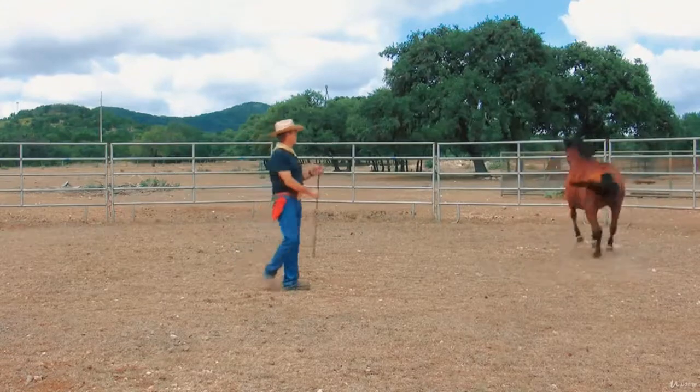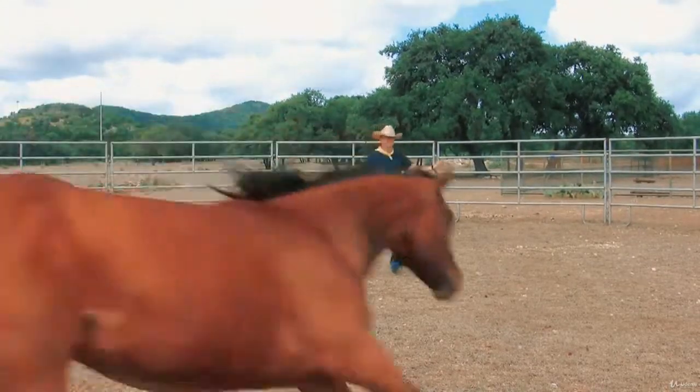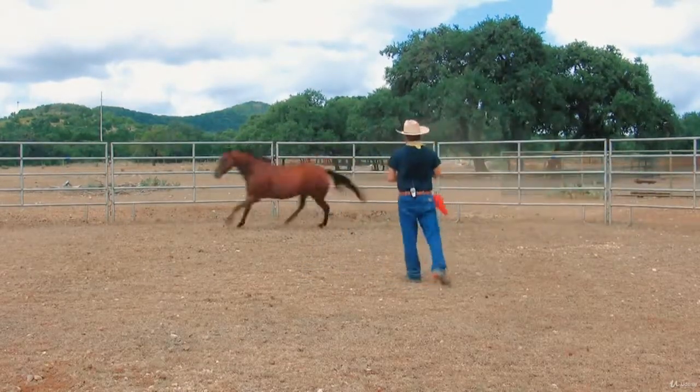But that very same horse a week later will move away from you the instant you ask it to. It'll pick up a trot when you ask it to. It'll turn away from you when you ask it to. It's basically a completely different horse. It's now a horse that respects you.